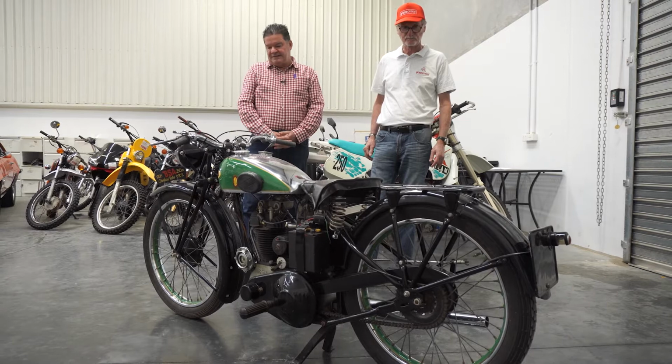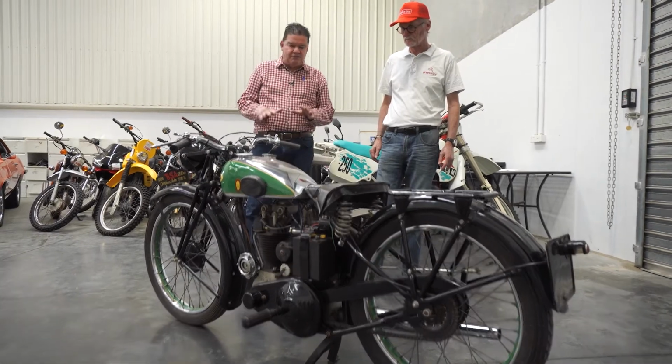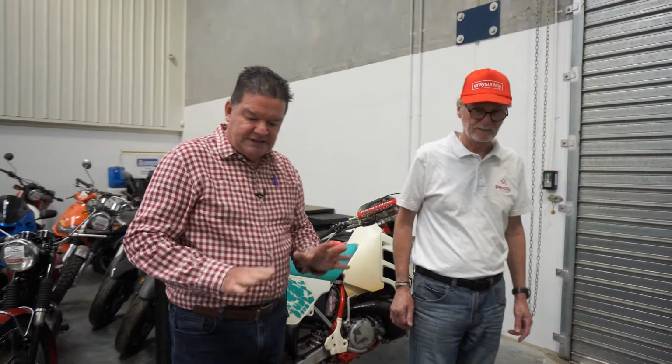Well, this is a cracker bike, and as I said, I think it would be the oldest bike we've ever had in. It would have to be, without a doubt. And it's in extremely good condition.